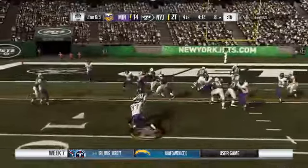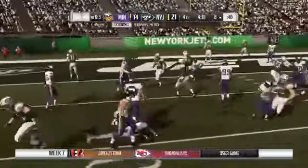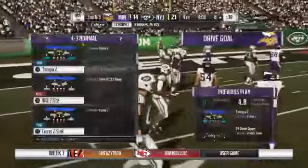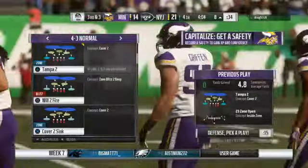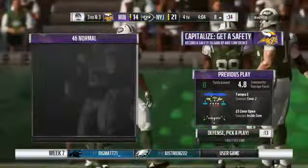They go back to the ground now with Crowell. Looking for a cutback lane, but nothing there as he's met at the line of scrimmage. Call it no gain that time as it's going to leave him with a 3rd and about 3 to go.